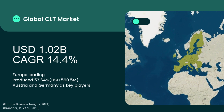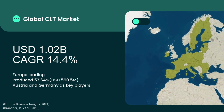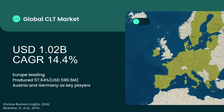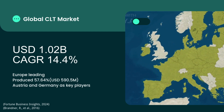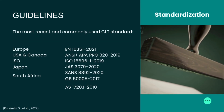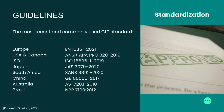In 2023, the global CLT market was valued at $1.02 billion and is projected to grow at a compound annual growth rate of 14.4% from 2024 to 2032. Europe leads the market with a value of $590.5 million, accounting for 57.64% of the global share, driven by key players such as Austria and Germany. CLT production has already been standardized, with design guidelines developed to monitor CLT construction.